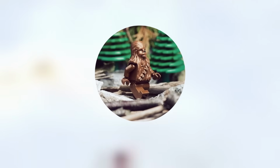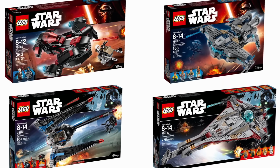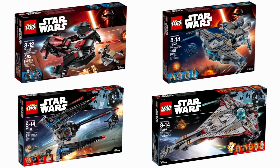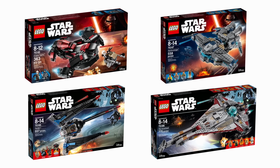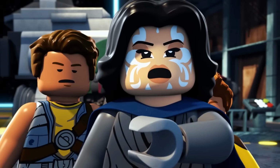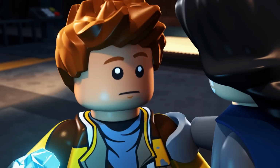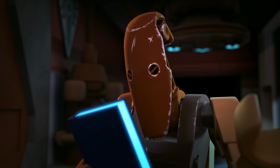Anyways though, next up I have a group of sets, that being the sets that came from the Freemaker Adventures in 2016 and 2017. And not only are these sets just forgotten about, there's a lot of people in the community that have just never seen these before and didn't know they existed. And that's because they come from the Freemaker Adventures TV show, which was a LEGO original series, and honestly, I just think overall, most LEGO original series are just forgettable.